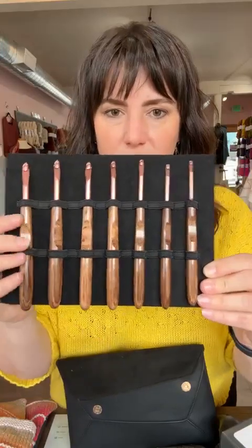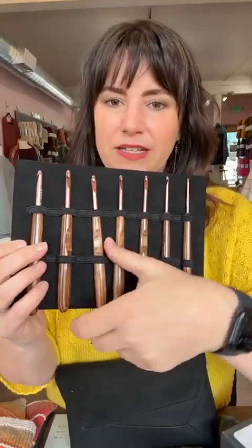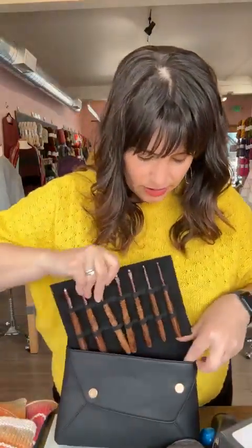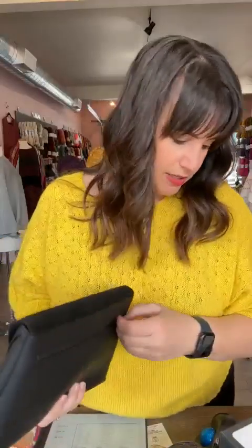How gorgeous are these? So you have, I think, B through... Oh, they're millimeters. 3 millimeter to 6, J. Oh, the 3 doesn't have a, it's like C through J. Smooth, smooth. It's got that lovely thumb indentation I love to have when I'm crocheting. Gorgeous, gorgeous heads to those hooks. So that slides in and out right there. And then you also get, back here in the back zipper are some accessories.